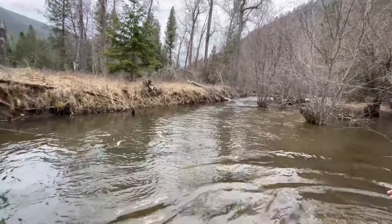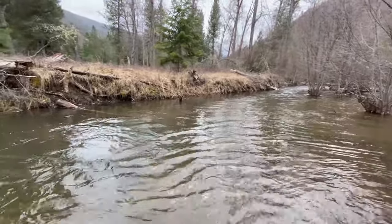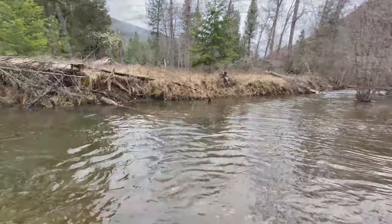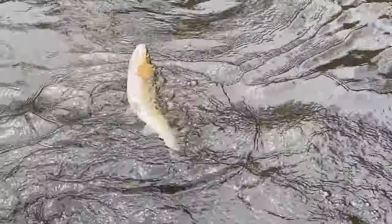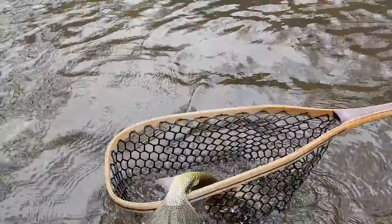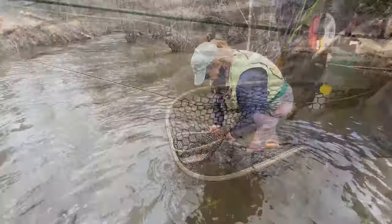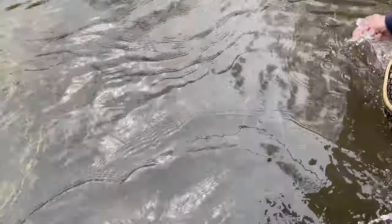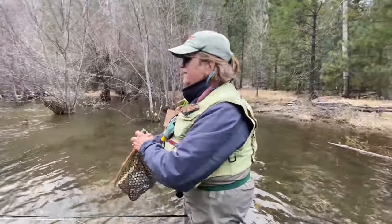Come on. Oh, he's out. Oh, see, that's that good cutthroat that we saw. Woohoo! Rods came over and screwed up my day. Oh, he's a beauty. Yeah. Whoa. Yeah, I know you want to go. Whoa! Whoa. Yeah. Woohoo!